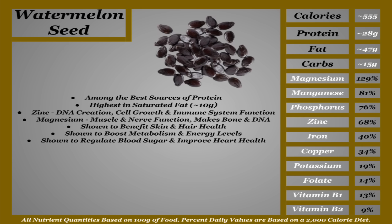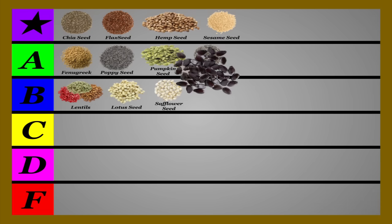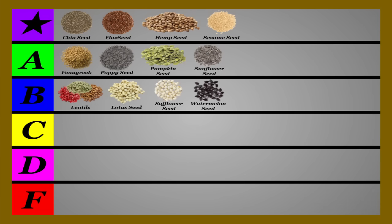Now, watermelon seeds are higher in the anti-nutrient phytic acid, but this can be reduced by soaking. Overall, watermelon seeds are a fine food to snack on in moderation and will be rounding out our list in the B tier. So, seeds.